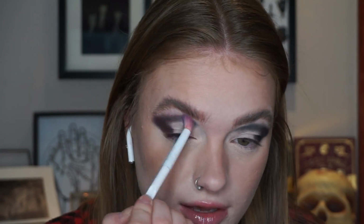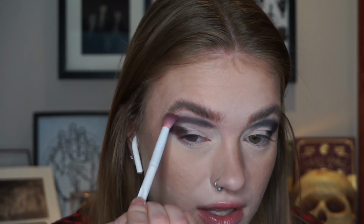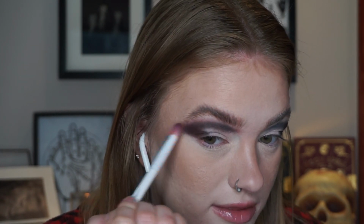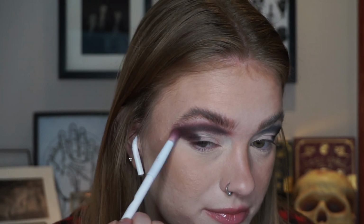They're literally impeccable. Not everyone agrees with that opinion. I was searching for the word opinion. But yeah, I just absolutely love them. And obviously because I'm blending this over a black shadow, it's not going to be how these mattes perform by themselves, but this is realistically how I like my shadow to look and how I like to do my makeup. Okay, so that blended out beautifully.